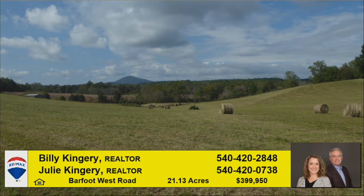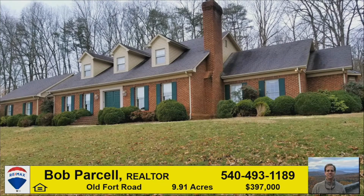That gives you an idea how the land lays for that property as well. And the view of Cook's Knob. Off Scuffling Hill, long road frontage on both Scuffling Hill and Old Fort Roads is where you'll find this one-owner brick home with almost 10 acres. Beautiful floors and high-end building materials throughout. 4 bedrooms, 3 full baths, 2 half baths, 3,700 square feet. One level living with a large entry-level master suite and laundry.